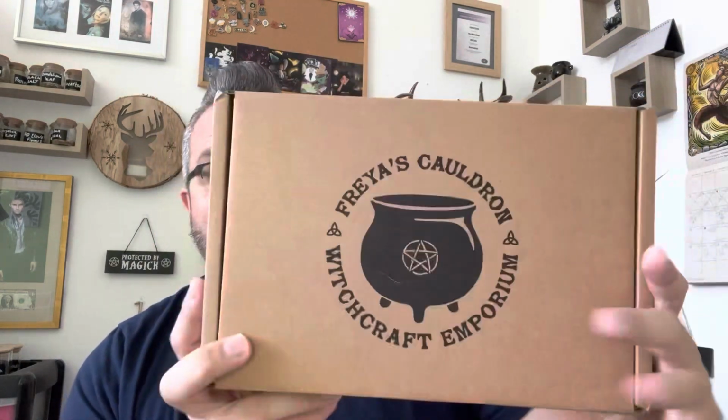It's now unboxing time, and this is Freya's Cauldron. There you go. So it comes in a little box like this, and it arrived 2 days ago, but I've been very busy, so I haven't had time to open it. But this is usually a very good box. But the last three I've had, the last two I've had have not been the best.